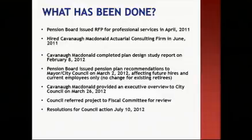What they did is they laid out 3 different groups of employees, if you will, and their recommendations. They had recommendations affecting future employees of the city, current employees, and then they decided to take no action with respect to any existing retirees. And then on March 26th, Kavanaugh McDonald representatives came and provided an executive order review to the council. Council referred the project to the fiscal committee for review, and then there will be resolutions up for consideration in front of the full council on July 10th.